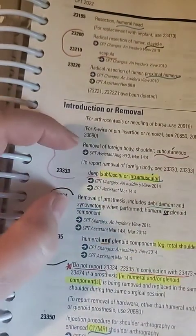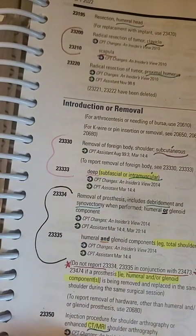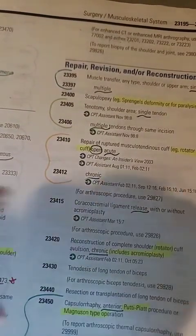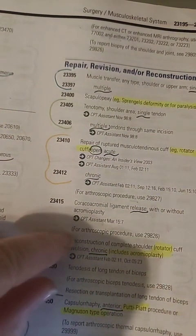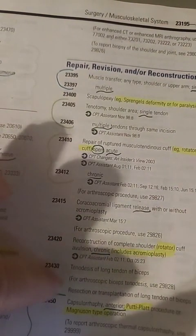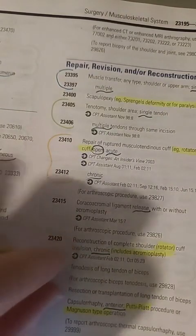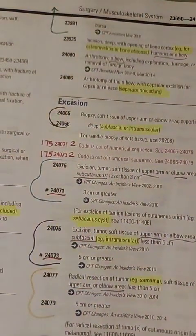A lot of times they really like to pick on CPT code descriptors that start out with the same words, like reconstruction, and then I had another one down here. I think I had two reconstructions, maybe. I might not be able to find it. No, I had a resection instead of a reconstruction. Let's see. We got two repairs. No. Bad page.